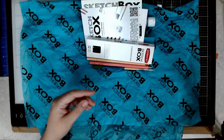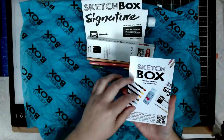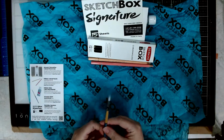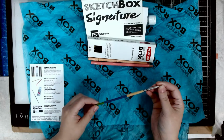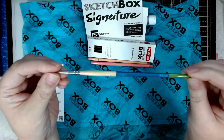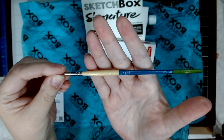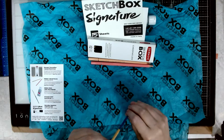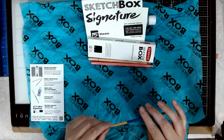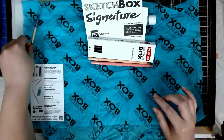I'll set that aside. And this is our little note to tell us what all we got. So the first thing I see here is a Princeton Snap round brush size 2. You guys know I absolutely love Princeton Snap brushes. They're great. There you go. And it says perfect for watercolor. Use this brush to smooth and blend different colored pencils with the Melts blender. The retail price is $3.40 for this.